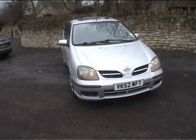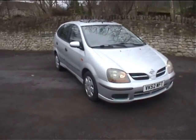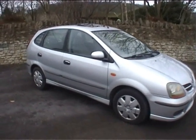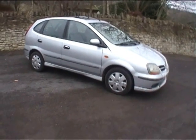Hello and good morning, I'm Neil Pinkett, I'm the proprietor of Bath Cars, and today's car is the Nissan Almera Tino. This is the SE version, special equipment, and it's finished in metallic silver. Just two owners on the 52 registration 2002.